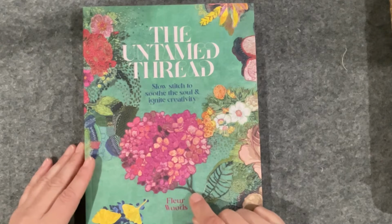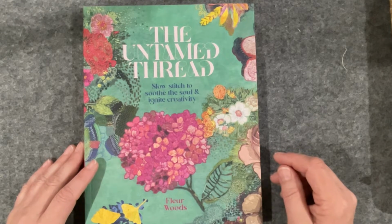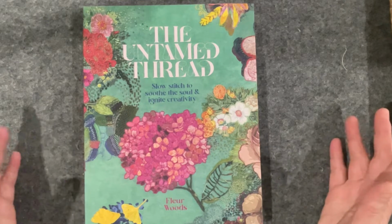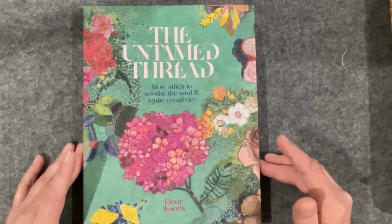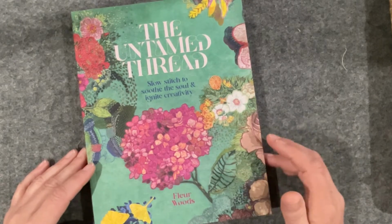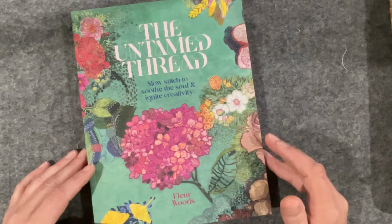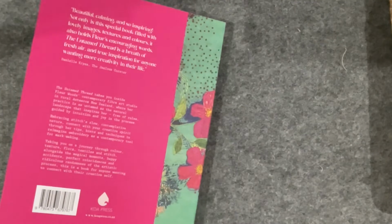I got mine from Booktopia, but they are in the process of jetting around the world. Most bookshops would have it. If they don't, just ask, otherwise hop online. If you want to buy direct from Fleur's publisher in New Zealand, go to her Instagram account and there's links there across to the publishing house.